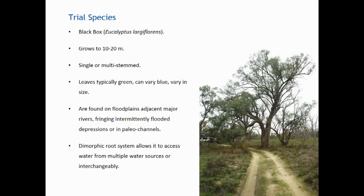A little bit about our trial species, which is the black box. Typically it grows to around 10 to 20 metres. It can be single or multi-stemmed. The leaves can vary in colour. They're typically green but can be kind of bluish and also vary in size. Black box are distributed across New South Wales, Queensland, Victoria and South Australia, and they're found on floodplains adjacent to major rivers, fringing intermittently flooded depressions or in paleo channels, and they have a dimorphic root system so they can access water from multiple sources or interchangeably.